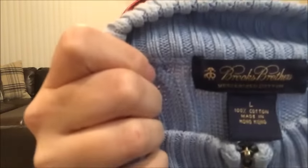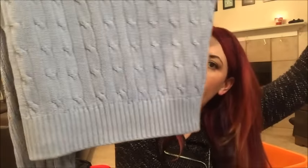And then I got two sweaters, you guys. I got two sweaters that I plan on selling for $45. This is a Brooks Brothers sweater. I believe it's a woman's sweater. It is a size large. This is definitely a woman's sweater if this is a size large. Here's the tag. Brooks Brothers is always something to be looking out for. This is 100% cotton. It's a really nice cable knit. This is called cable knit. Cable knit sweater that I plan to sell for $25.